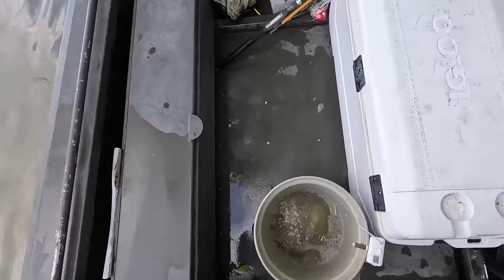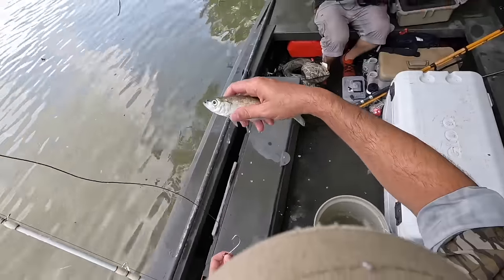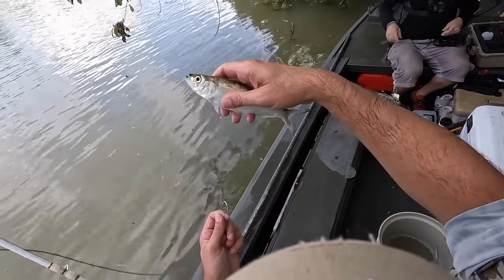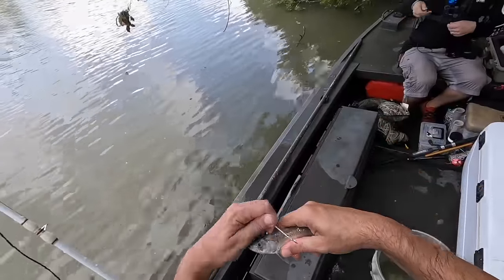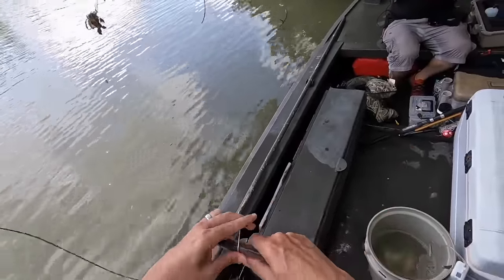And what I want to try is going with a skipjack, a whole skipjack. I tried to keep them alive, but they're not very durable. So we're gonna hook a skipjack up and let him float, see if we can get an interested garfish.